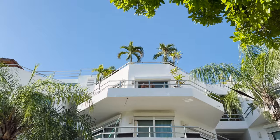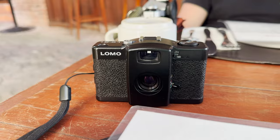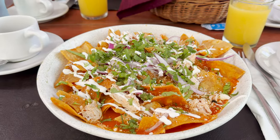Film photographer Jacob here in the wild. Caught a wild Volkswagen. How did that feel? Beautiful. Check it out. Yeah. Oh, gracias. The old so egg good. And sauce.